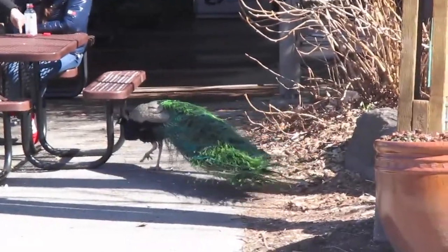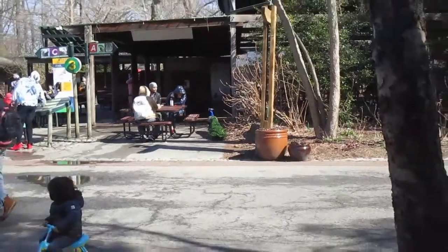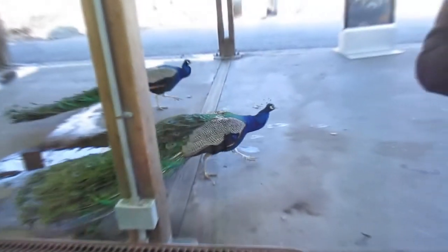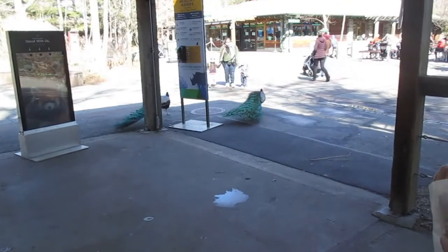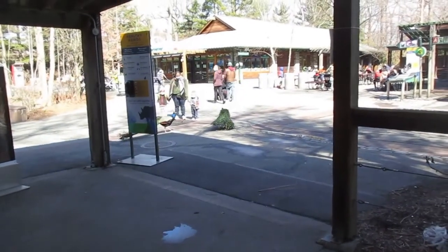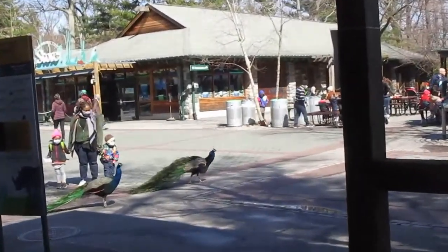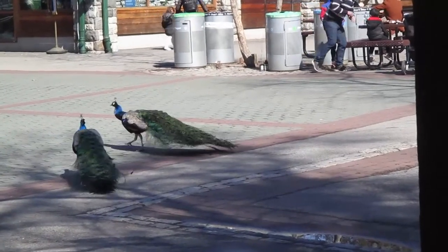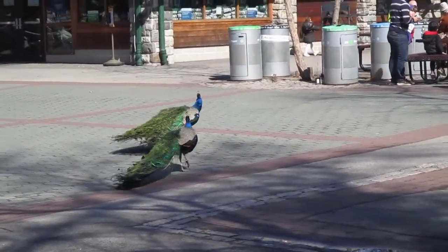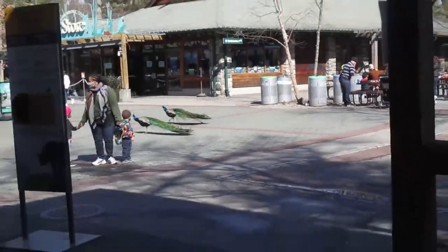It's eating bread. Look at his big tail. I want to see him spread the tail. I don't know when they do that. Look at the two of them. They're so beautiful. Look at their tails. He's looking around. Uh-oh, I think he's going to spread his wings. Nope. I mean, spread his tail. Wow. Yeah. Because the kids want to see them. How beautiful blue they got, right? Look, they see the kids. Look at them. How they walk.